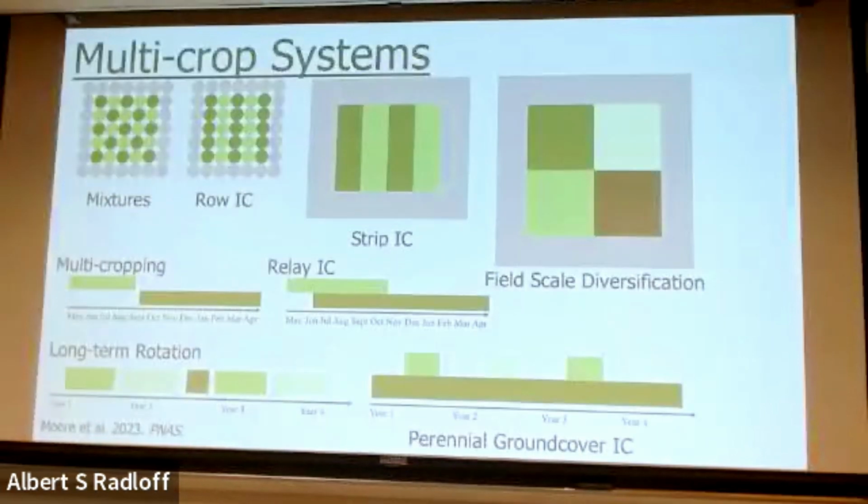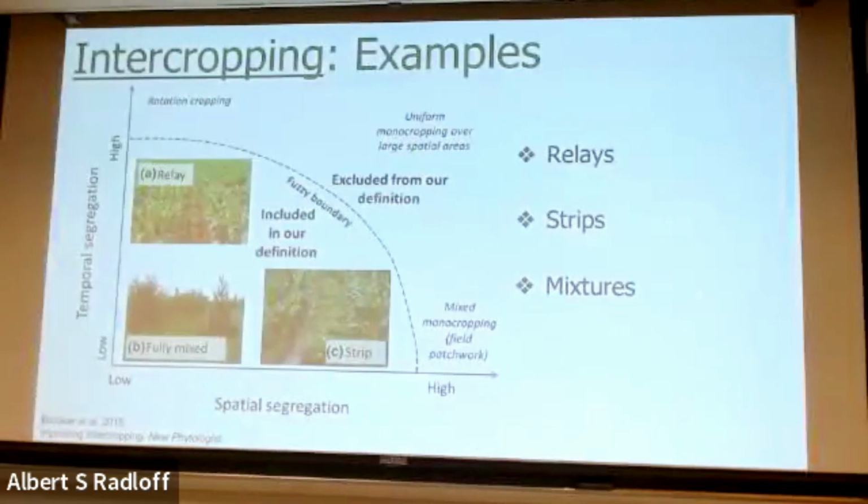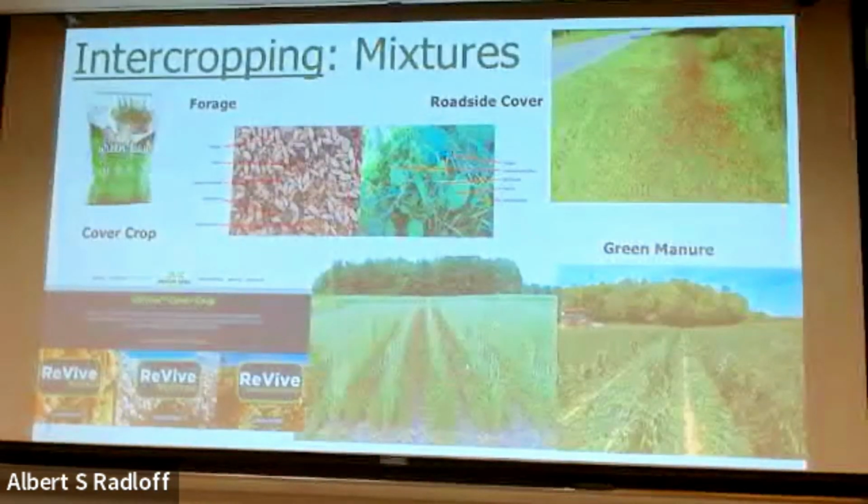In fact, here's just a myriad of different configurations that could fall in this category. Just for time, I'm not really going to go over all of them, but mostly I'll talk about mixtures today, which just means we're planting multiple species together, potentially harvesting them together. So mixing the seed, putting them in the same hopper, they're in the same row together. Obviously, there are a myriad of other options. You can kind of break it down into lots of variations on spatial and temporal segregation of the crops. So there's some time and or space period where there's interactions between crops, right? So I'll just give examples of the systems as we go.